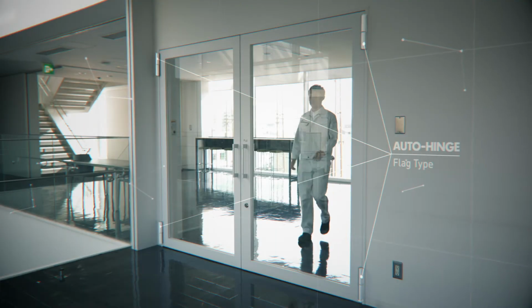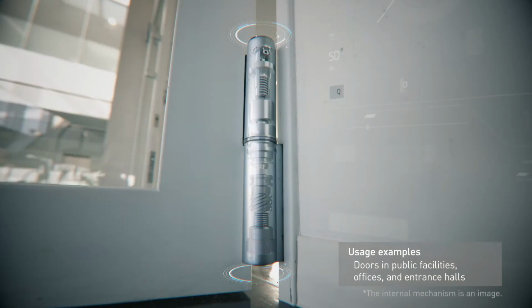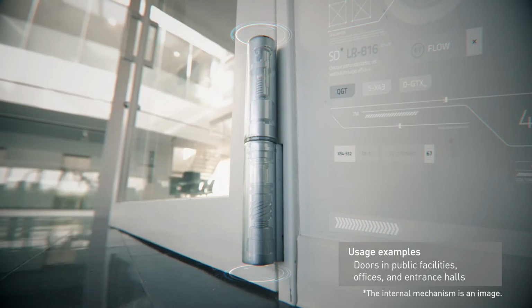The movement is controlled by the spring and hydraulic pressure inside the hinge. This simple design without arms fits various door types.